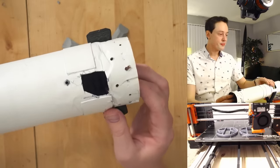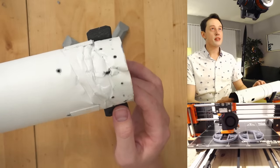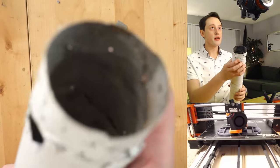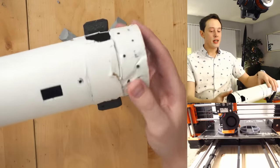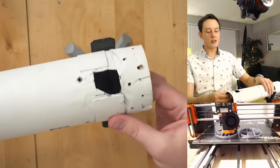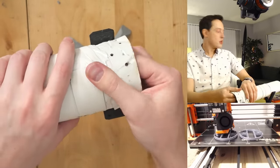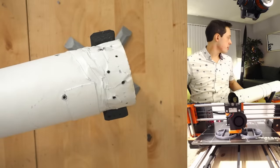So, yes, it's quite damaged. It's quite bad on the inside, you can see as well. It's all beat up. And what we need to do is just make sure that the bottom of it is mostly flat. And in order to do that, I need a couple of things.